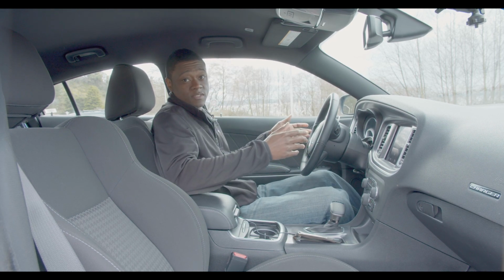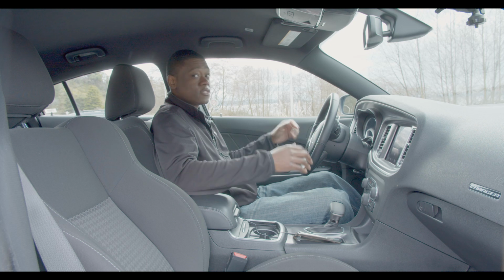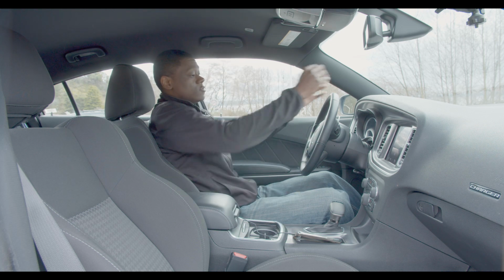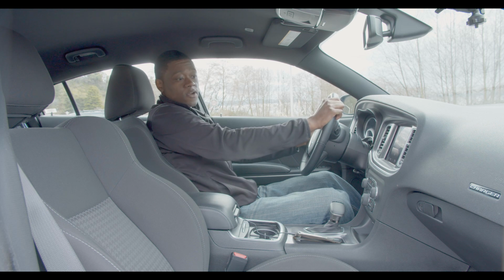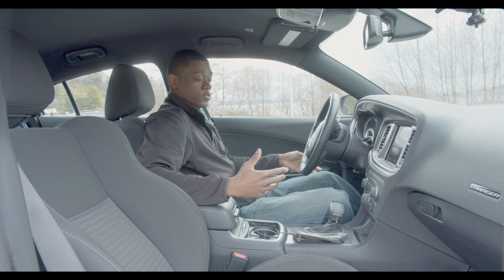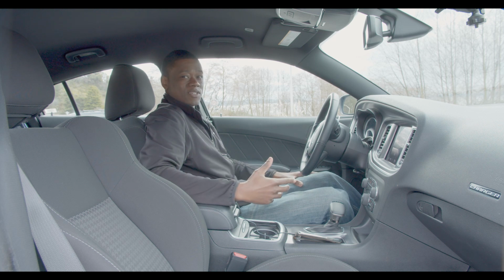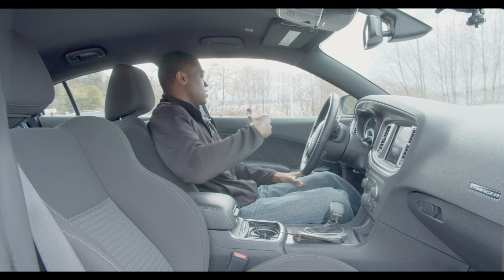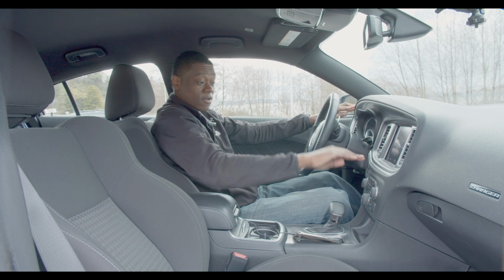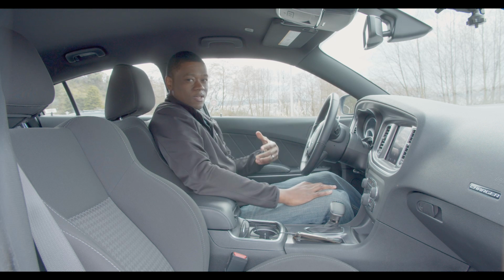All right, sitting inside the Charger, you've got plenty of space, plenty of headroom. I'm 6'4", tons of room up front, and I can still reach all the controls. Overall, it's really good. As far as the touch and quality of the materials in here, I'm less impressed. While everything I'm touching here is soft, it feels cheap.